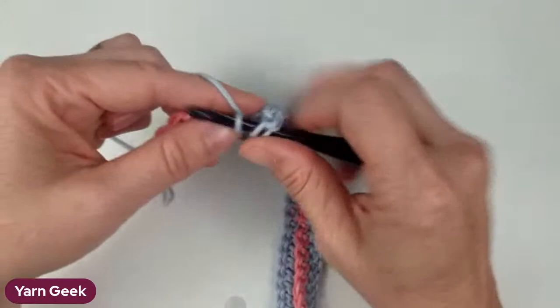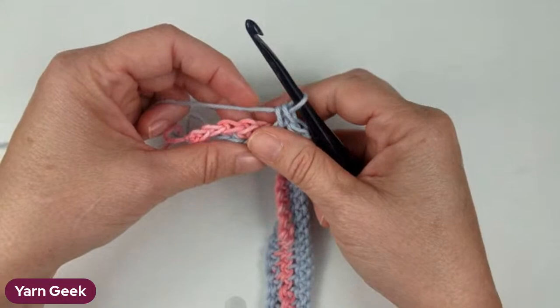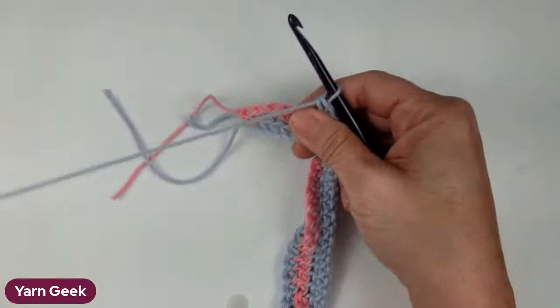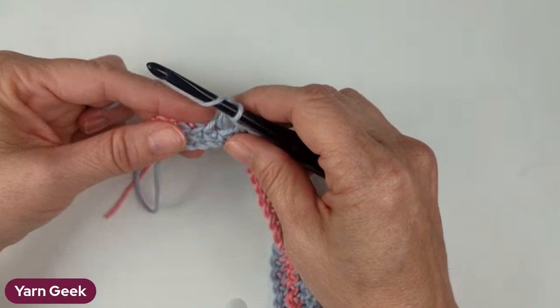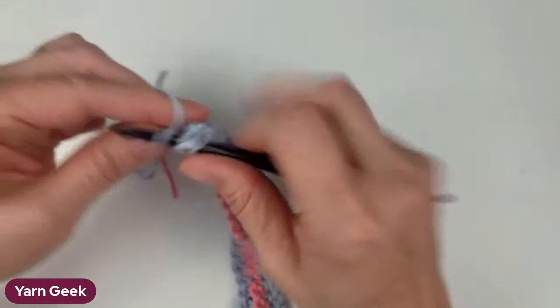Let's see. Karen, Mosaic is playing with a back loop versus drop down single crochet. I'm not quite sure, but something like that. Vicky, your drop down doubles will always be the same color as the yarn you are using. Yes, the drop down will always be the same color as the yarn you're using. So A will always drop down into A. B will always drop down into B.